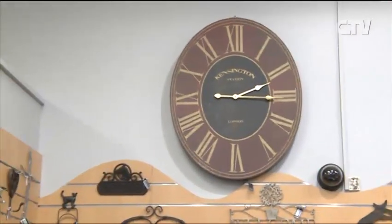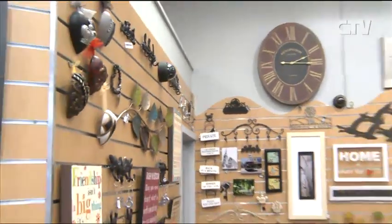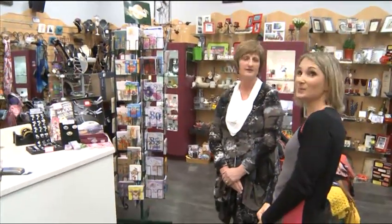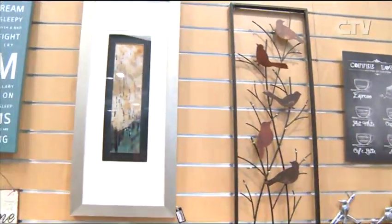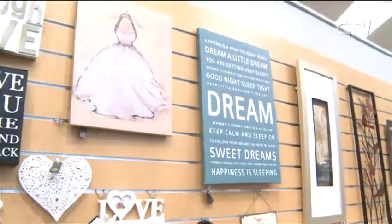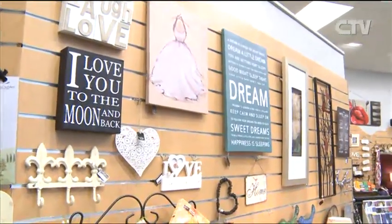Your beautiful clock. And clocks, and lots of novelty wall art as well, with the little signs for grandparents and the Irish wisdom, and the dreams. We look here, the coffee lovers, types of coffee. Yes. Really nice. And another, is it the birds and the copper there? Yes, that's a different colourway in the metal art with the birds, but lots of different ones to appeal for all sorts of different size spaces.